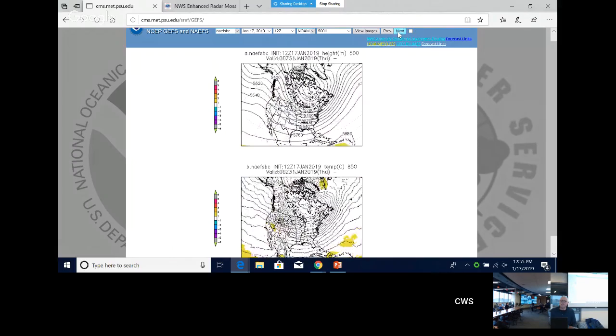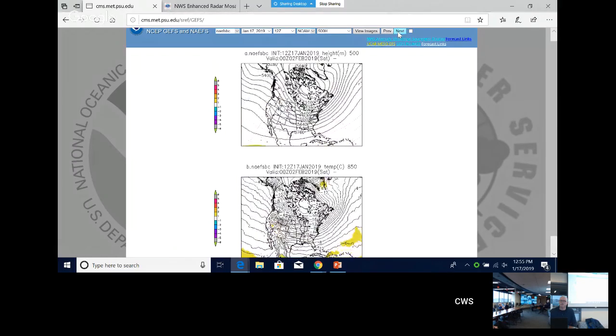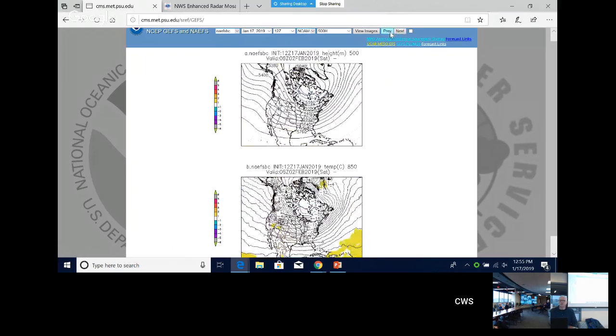But you can see in general we're in for a pretty cold period, a good cold two weeks. And when you get to the 2nd of February, there's nothing in the pattern that I see that is going to end it. There's still cross-polar flow, so it looks like we're going to keep a generally cold pattern into probably the first week, at the bare minimum, of February.